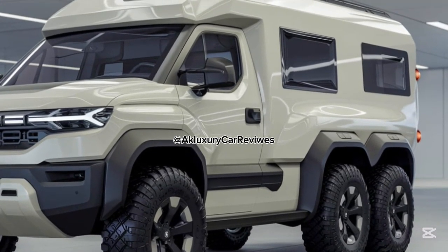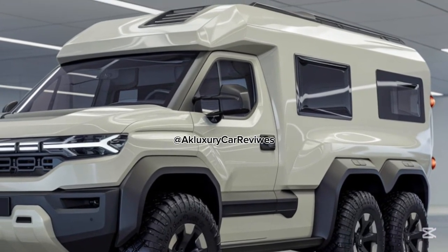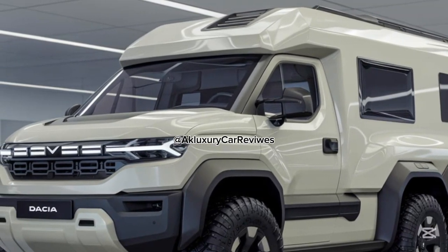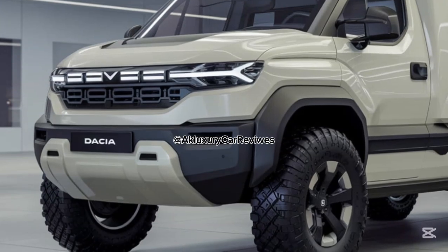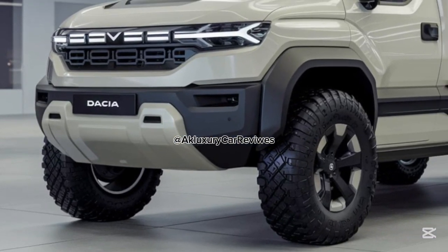Overall, the 2025 Dacia camper van is an excellent example of smart design and affordability coming together. It's simple, efficient, and ready for adventure. While it may not have the high-end luxury features of premium camper vans, it offers everything you need for an enjoyable camping experience at a fraction of the price.